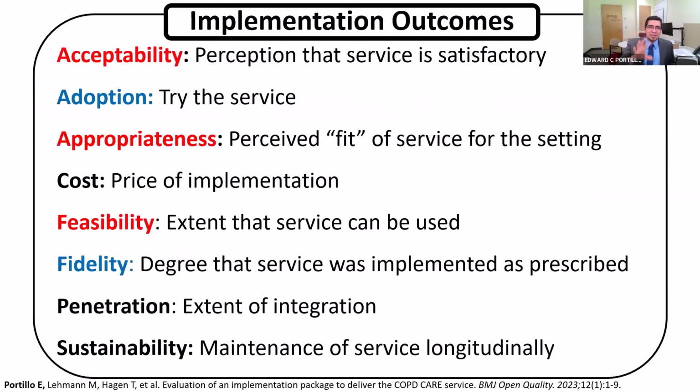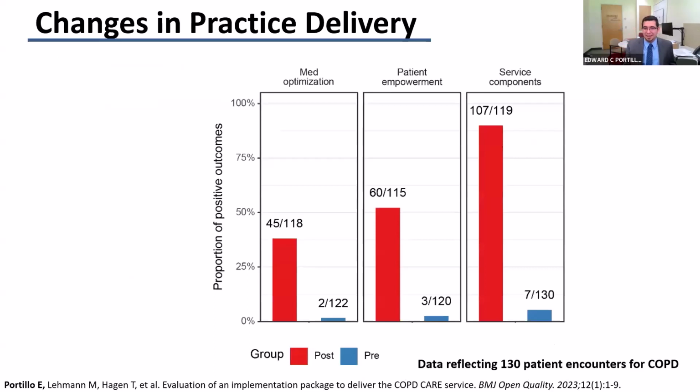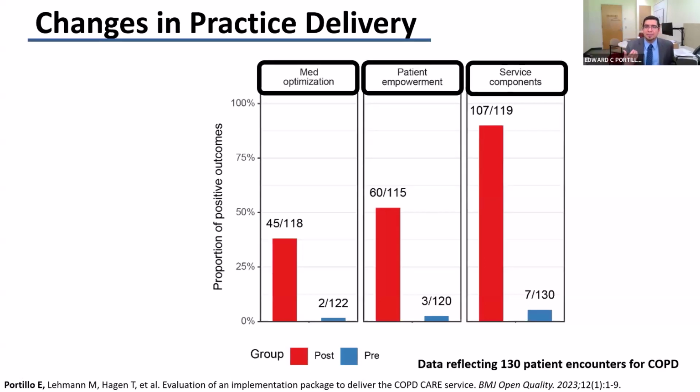All right. So now let's go back to our implementation outcomes and talk through adoption and fidelity. So we looked retrospectively, right, at some of these charts, and wanted to ask the question of, thinking about the characteristics, the qualities of our work, how is this being delivered? And you can see in red, these are visits for COPD care, service components, the idea of patient empowerment with action plans being issued, optimizing treatment. And here's the pre-period in blue, right? So we could see that actually the program was being delivered as intended. And I think that the training, the informatics templates, the motivation nicely allowed for this. So this was a promising thing.